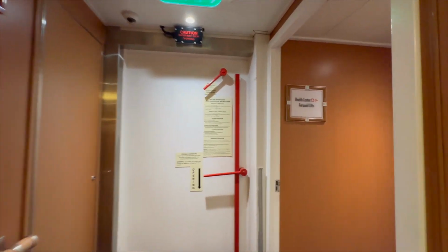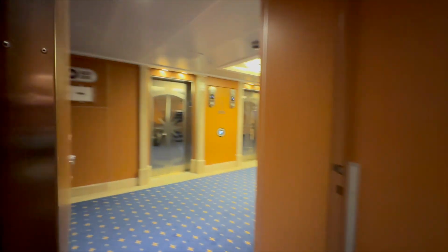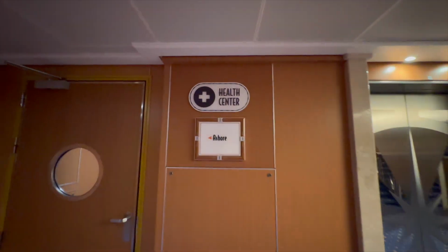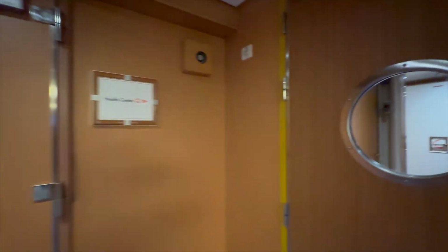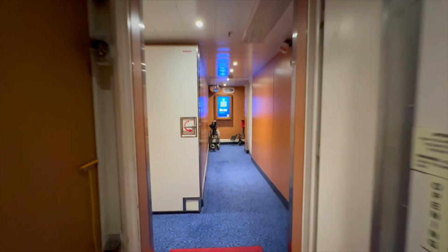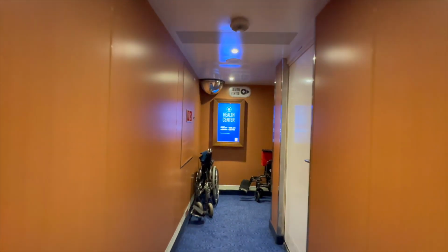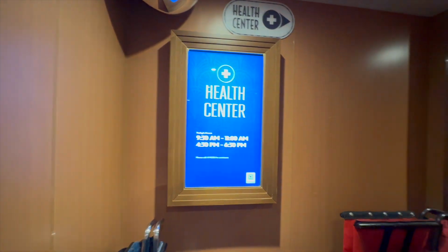The health center of the ship is also located on deck 1 forward. It is like a small hospital at sea, and it offers limited professional medical services through licensed international and domestic physicians and nurses. This medical center is equipped with cardiac monitors, external defibrillators, ventilators, X-ray machines, labs, and a variety of minor surgical and orthopedic supplies. If you need to go to the health center, check their hours of operation.